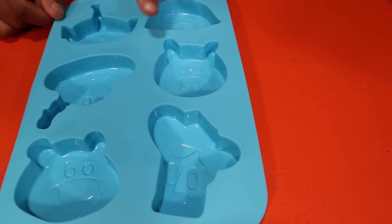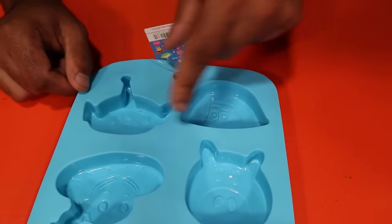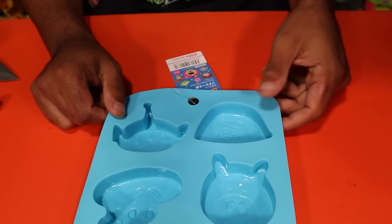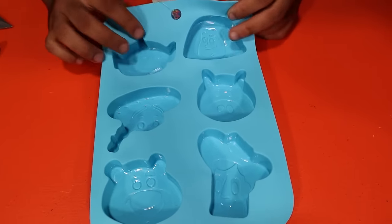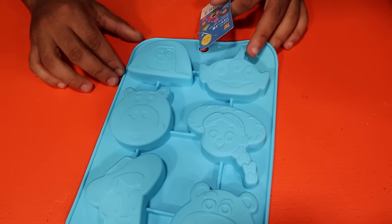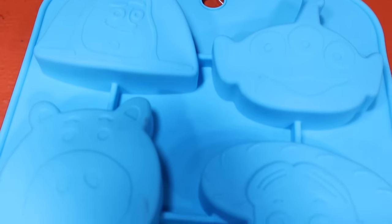You got Woody, Jesse, Ham, Buzz, and also the alien. I would definitely use this for ice, but you could also use it for jello, cake. You can use it for anything, really. That's a great thing about silicone. It's so transformative. That's awesome and so freaking cute. You can see the characters a little better there, too. And thank you so much for sending this in.